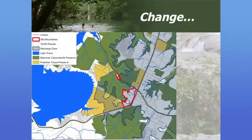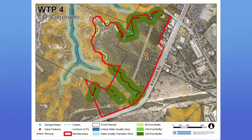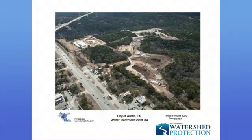There's the new site, less environmentally sensitive, still has cave-dwelling bugs potentially underneath it. There's a close-up of it. More about seeps and springs than it is about salamanders at this site. There's an aerial. They are going nuts on this thing.